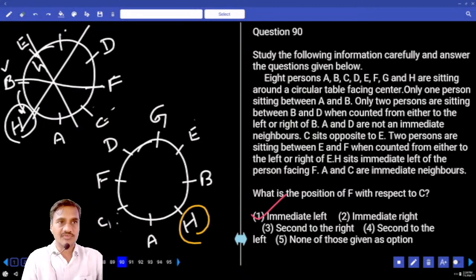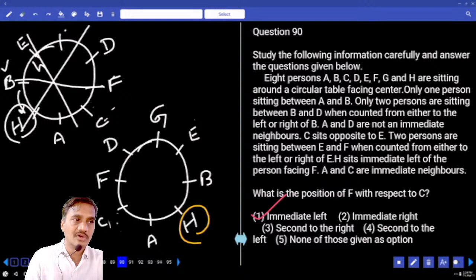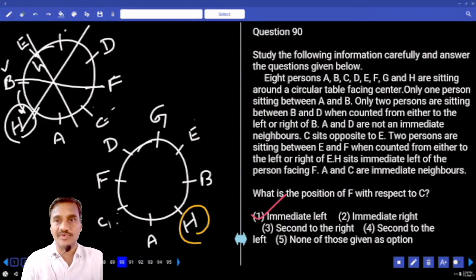Then we have done from question number 65 to how many? 90. 65 to 90, 25 questions.